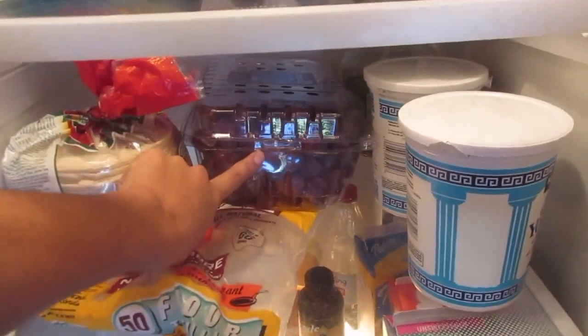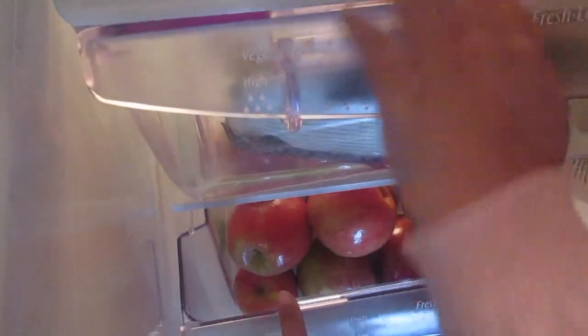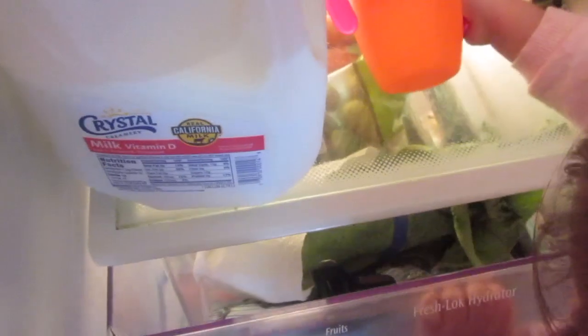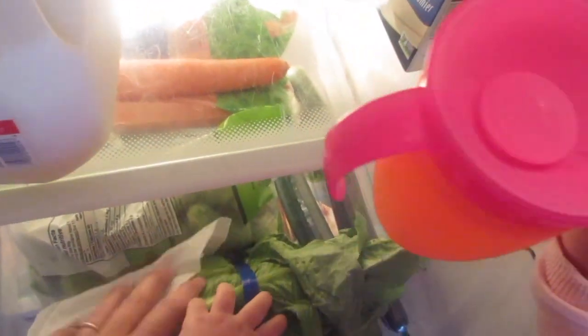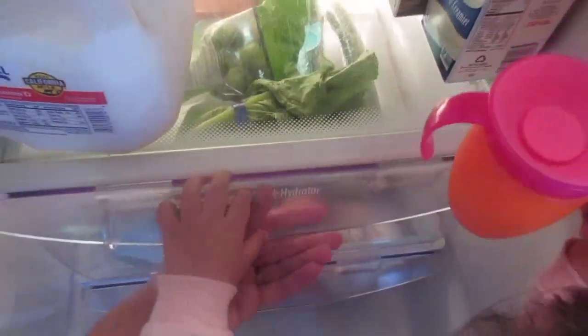We got some grapes this time for a treat and the 2-pack of yogurt. We also got the 2 gallons of milk and then a little gallon here that we'll definitely use up. We got some Kerrygold and a package of apples. Apples down here. And then we also got the package of 3 cucumber, and this bag of Brussels sprouts. And then for the freezer, we got the frozen chicken thighs, the frozen ground beef.